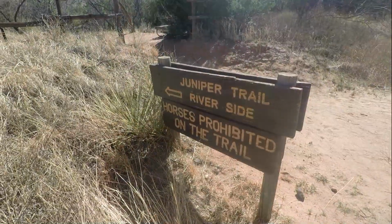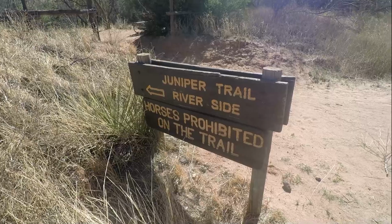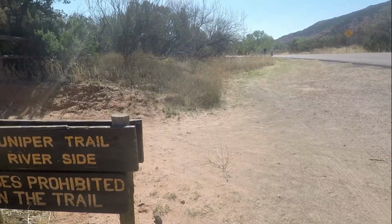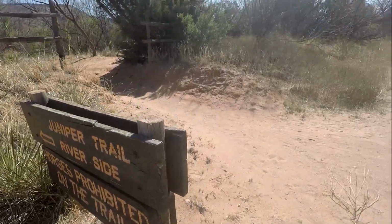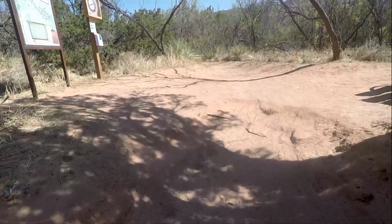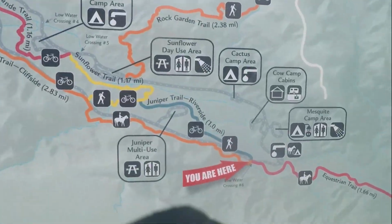All right, so we just finished the Juniper Trail, the Cliffside so-called, over there across the road. And you can see right here, we're starting the Juniper Trail Riverside. And let's see, for time, it is 10:49 right now. So we're going to be doing 3 trails that will take us right back to where we were. So this one, then the Sunflower Trail, and then that Rojo's Trail. So yeah, you can see right here.